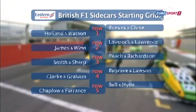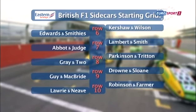Well, this is how they line up, but it will be without Gary Horspool because he has not reconciled his electrical problems. Look at that, front row for Ben Holland. And Watson, Lovelock and Lawrence are right there. James and Wynne, they desperately need some good results. Andy Peach, Gary Smith and Justin Sharp, terrific for them, the number 14 crew. They are getting better and better. Good to see Mark Edwards and Shelley Smithies on row 6 alongside Steve Kershaw and Rob Wilson. Brilliant qualifying for them. Former world champion Steve Abbott's son Liam made it onto row 7.